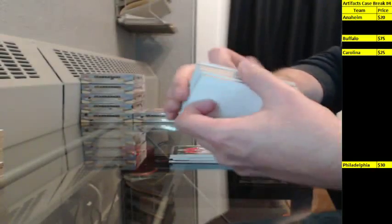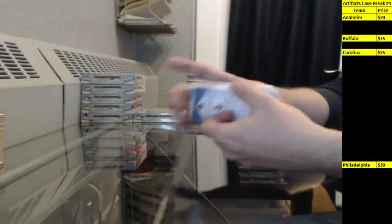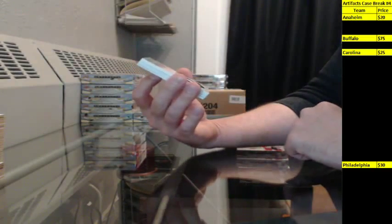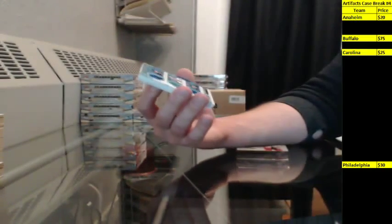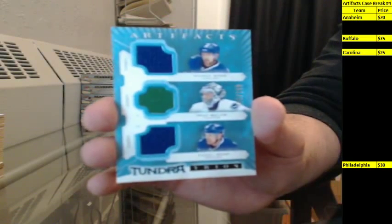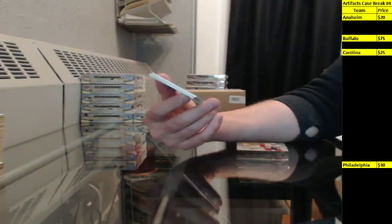Beast and Decoys. Emerald, patch and jersey, number 13/75 for Carolina, Cam Ward. Tundra Trios, triple jersey, number 180/199. Got Henrik Sedin, Ryan Miller, and Daniel Sedin for Vancouver. Frozen Artifacts, jersey for Nashville, James Neal.